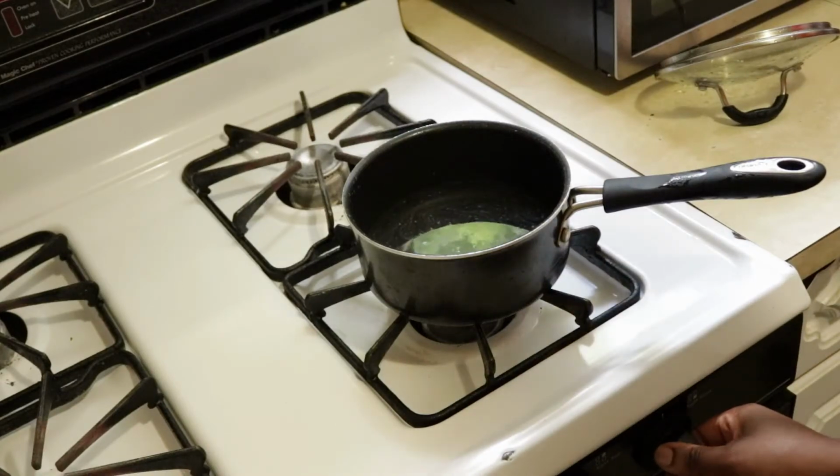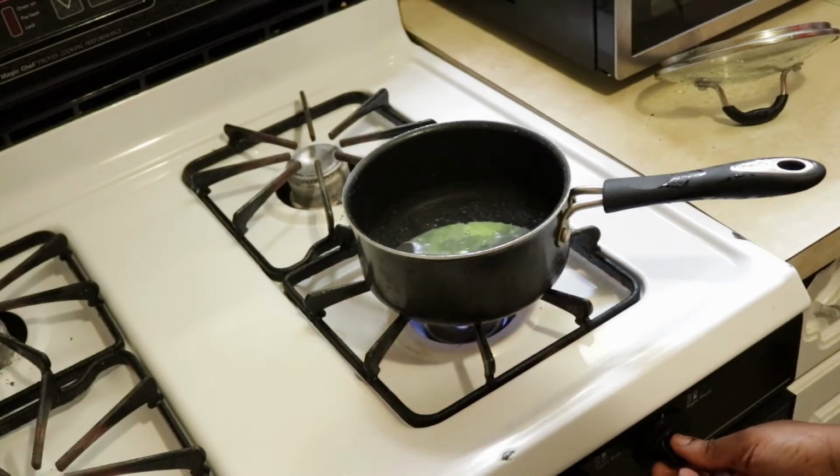Next, I head into the kitchen to fix breakfast. This morning, I'm making oatmeal with fruits.